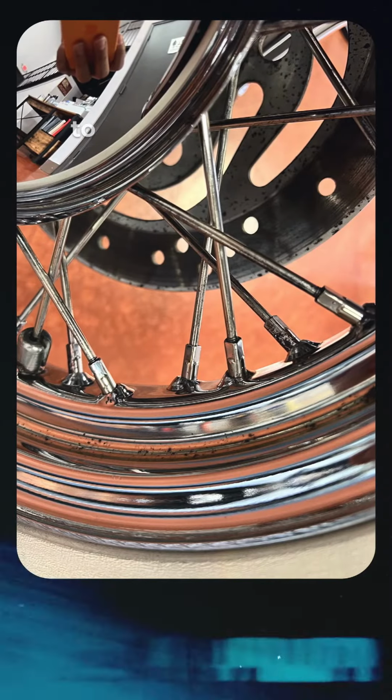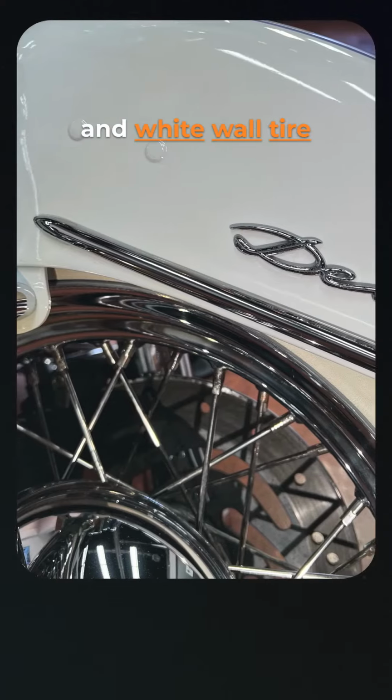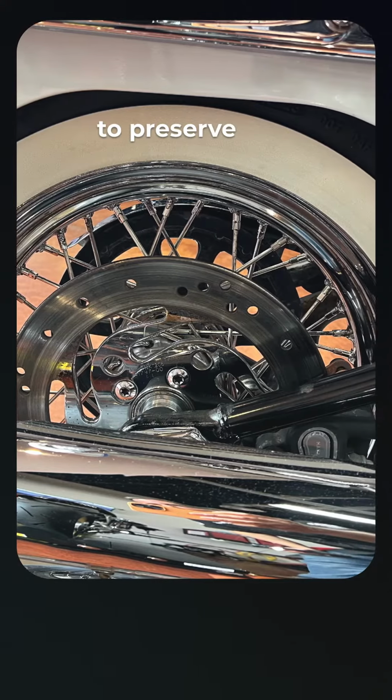We then moved on to the rims and tires, with a rim correction and white wall tire stain removal, sealing the beautiful results with a ceramic coating specifically for rims to preserve that shine.